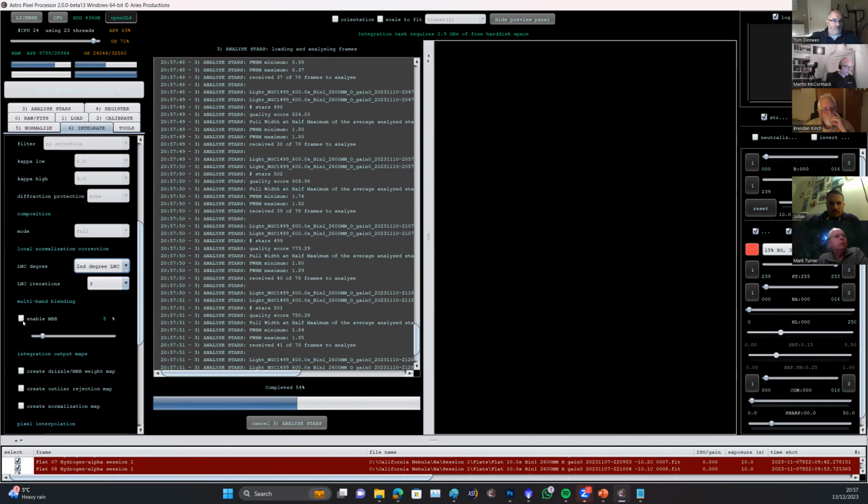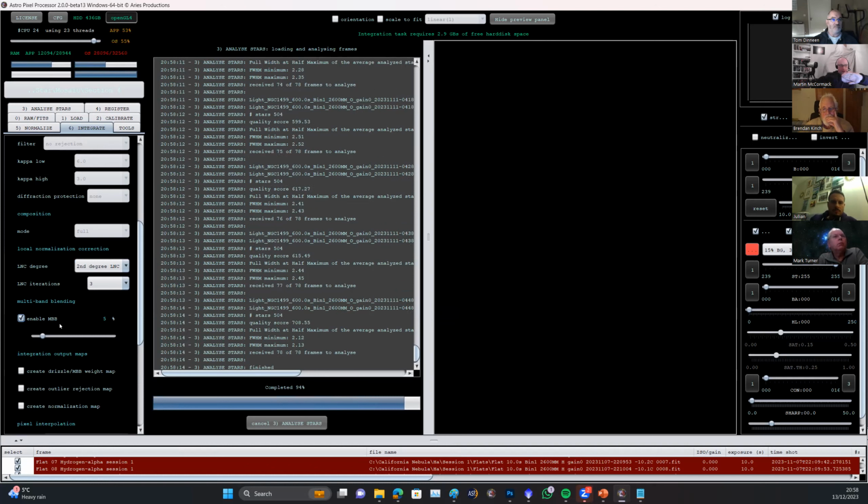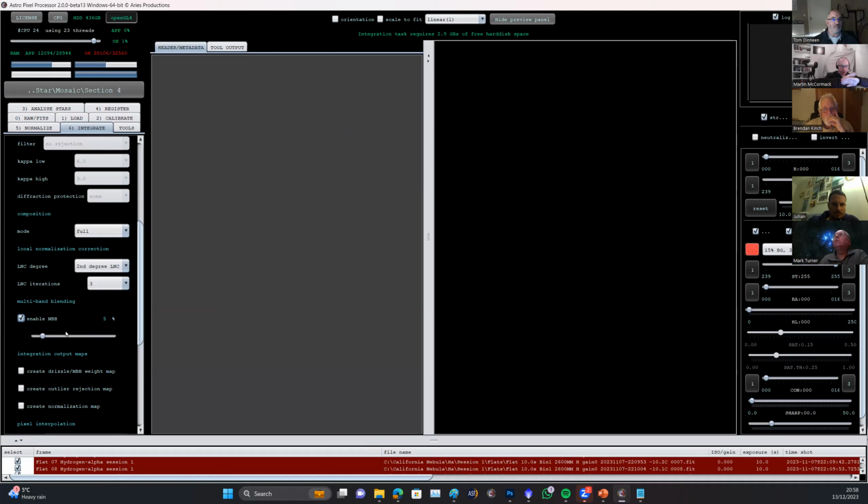The next item is enable multi-band blending. This is very useful particularly if you're doing mosaics, or if you have images which are not perfectly aligned in terms of rotation. One frame may be like this and the other just slightly off an angle. This tries to blend the two together to create a more even frame so you don't see stacking artifacts. For mosaics, you generally set this to the overlap. So if you have an overlap of 15%, you would put 15%, and that would try to prevent any stacking artifacts.